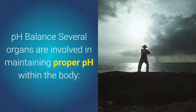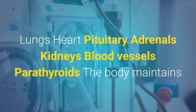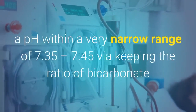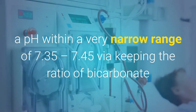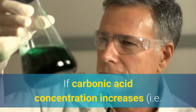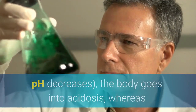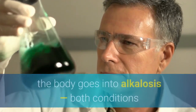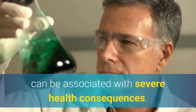pH balance. Several organs are involved in maintaining proper pH within the body: lungs, heart, pituitary, adrenals, kidneys, blood vessels, parathyroids. The body maintains a pH within a very narrow range of 7.35 to 7.45 by keeping the ratio of bicarbonate to carbonic acid around 20:1. If carbonic acid concentration increases, i.e. pH decreases, the body goes into acidosis, whereas if the bicarbonate concentration increases, pH increases, and the body goes into alkalosis. Both conditions can be associated with severe health consequences.